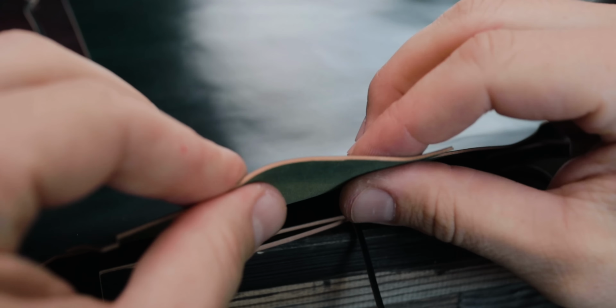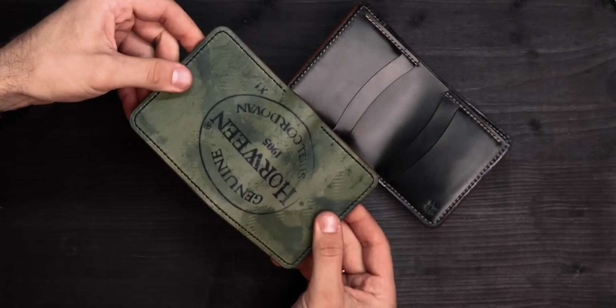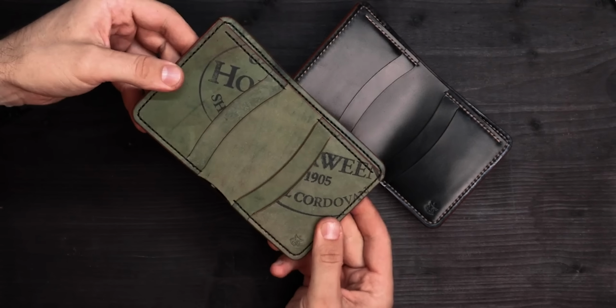Shell cordovan is extremely durable, flexible leather with a glossy, rich in color surface. Also, reversed shell cordovan crafts are popular due to unique, random looking dye stain marks on the surface. The smell of shell is wonderful. Over time it develops nice patina. Shell cordovan is like a wine. With time it becomes only better.